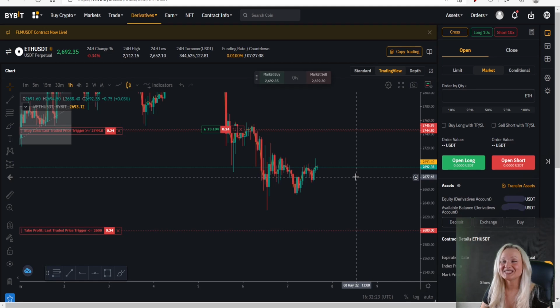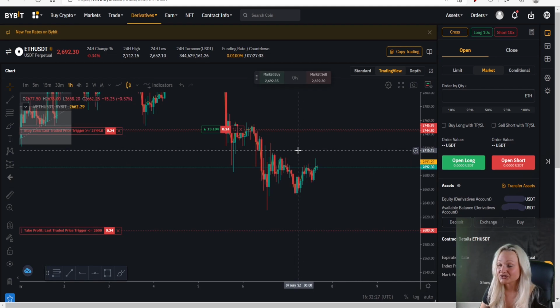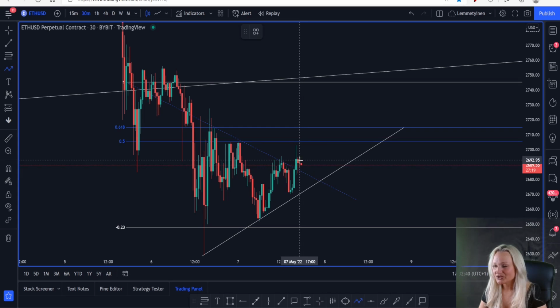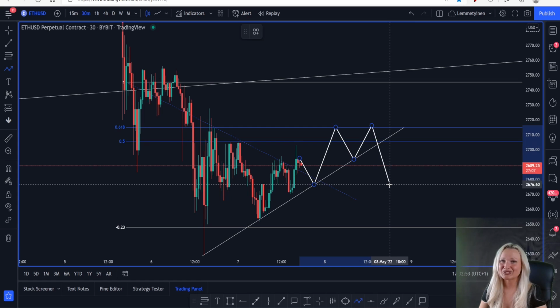I am still in my trades on Ethereum and Bitcoin. I do expect the market to pull back up a little bit. I do have my stop loss slightly below the entry, so my trades are safe. Going to Ethereum, it is the same thing. We just might potentially see the market come back down for a higher low to push us back up to 2,705, potentially 2,715. You know what I look for, potentially a reversal to the downside.